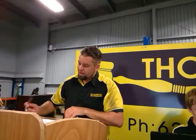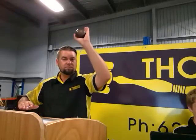Lot 306. Pallet racking componentry, consisting of 10 uprights, this size there, 10 beams, this size there, and crossbars times 10. There you go, the whole lot. There's a reserve and it's been met. 240. At $240, are we done for all the pallet racking? 240.